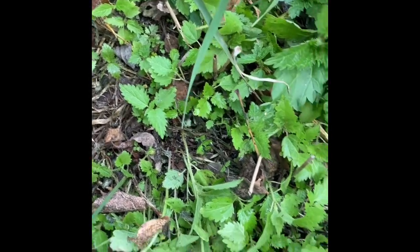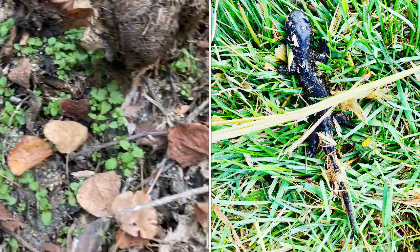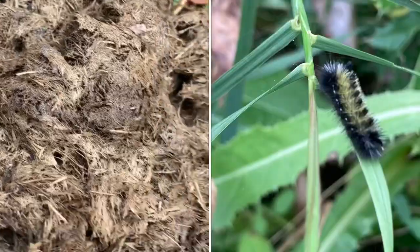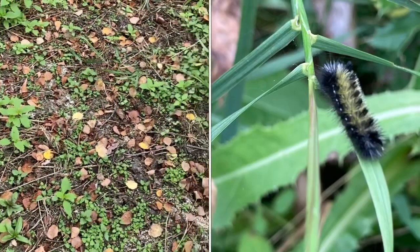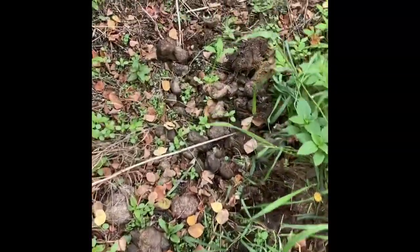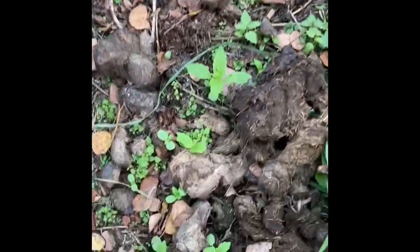And so all kinds of bugs and millipedes, centipedes, salamanders, ants. There's a spider that live on the floor of the forest, help to decompose any of these items back into the soil.